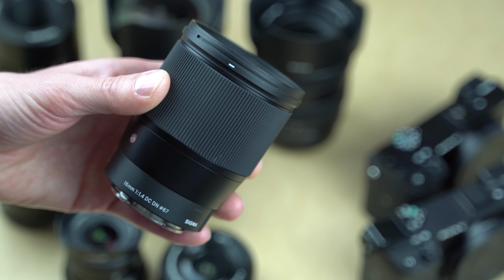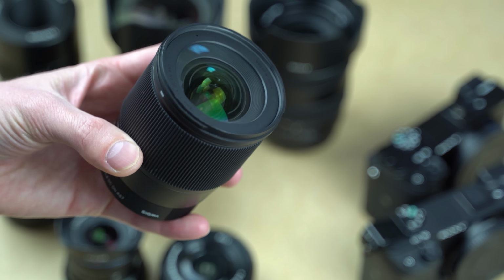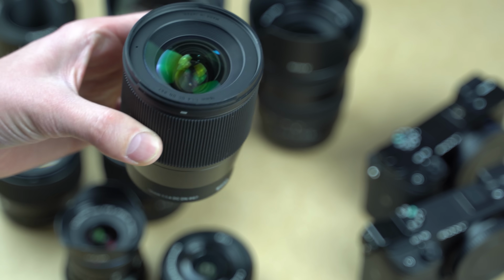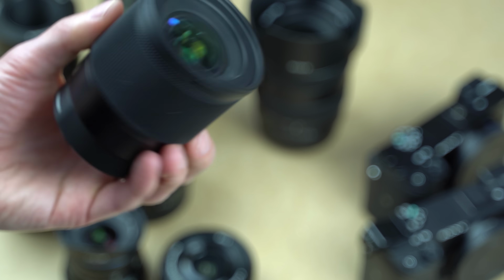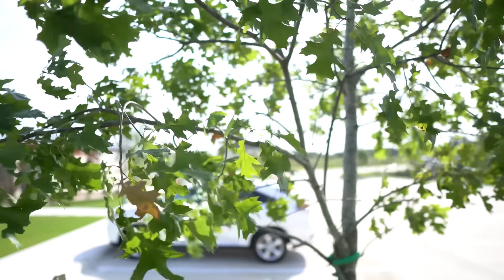Now, I get a lot of messages on Instagram, a lot of emails, and people are always asking if you could have one prime lens, which one would you get, which one would you recommend? And typically this is the one that I recommend most frequently. It is a great lens, made in Japan, built excellently, is super duper sharp. It gives you a 16mm focal length, which is very usable.